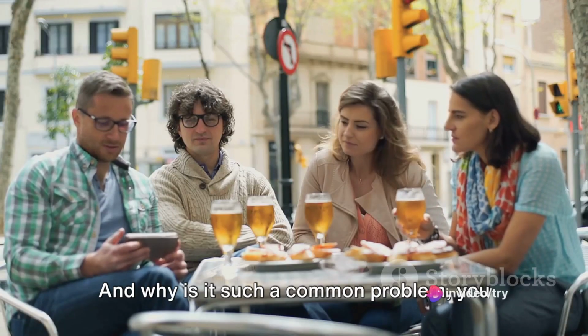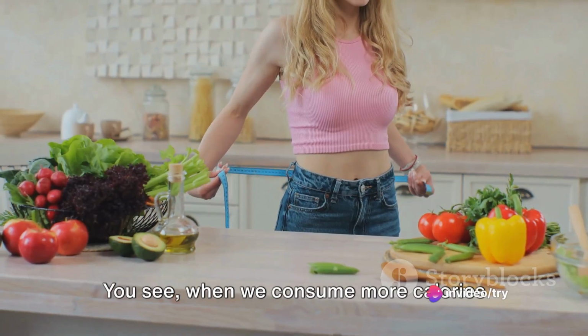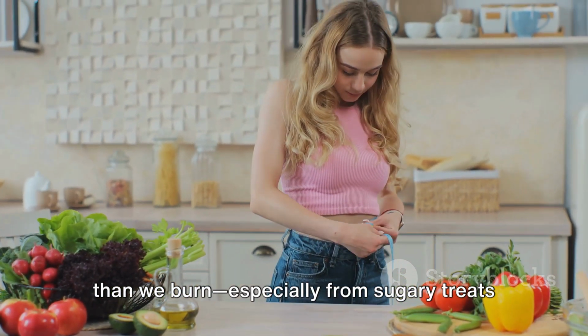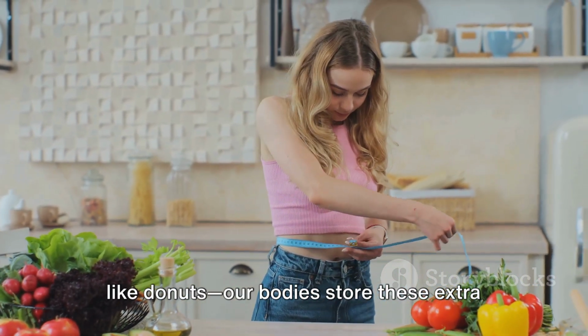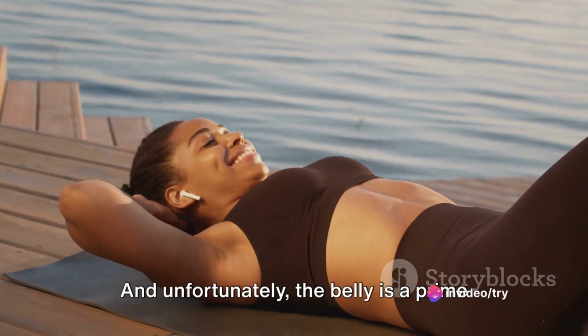And why is it such a common problem, you ask? Well, it's all about our modern lifestyle and diet. You see, when we consume more calories than we burn, especially from sugary treats like donuts, our bodies store these extra calories as fat. And unfortunately, the belly is a prime parking spot.